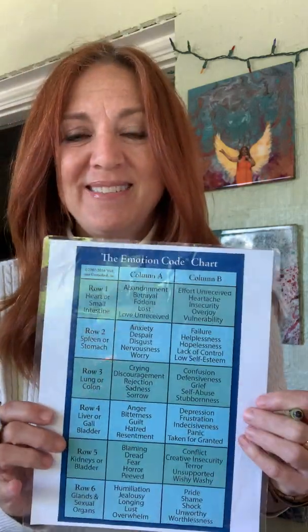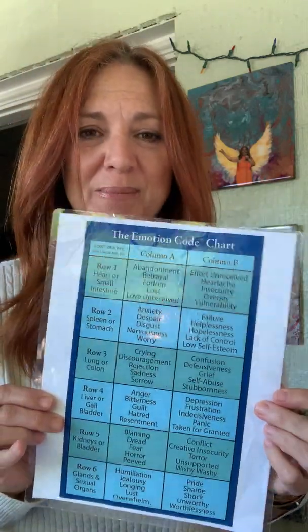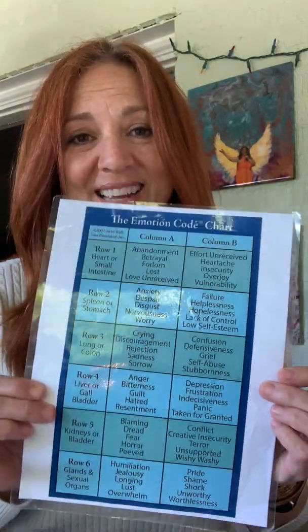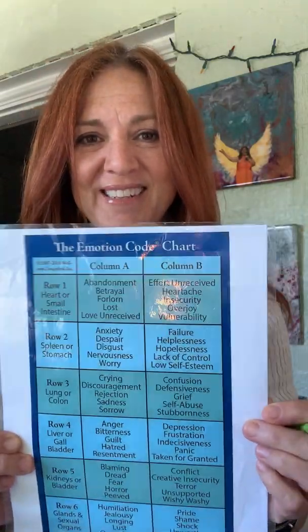Anyway, so we can get started on what the system is. I got the emotion code. I printed it out at work and I laminated it at work so it doesn't get all crinkled and I throw it away. And then I use a magnet. I have Uncle Albert here, Albert Einstein, to help me release these things.